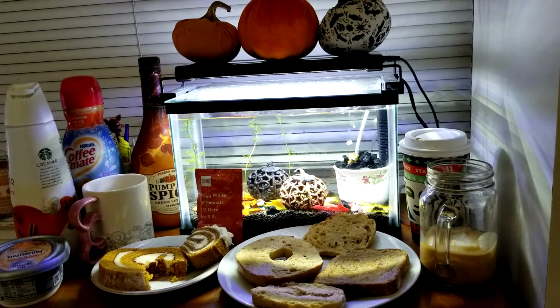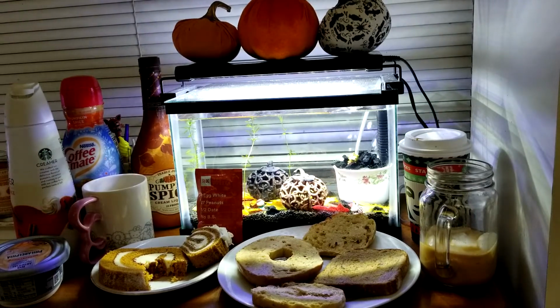I don't know if I like one of them better than the other on these two cakes. I feel like they both have things I like and dislike. I think the cream cheese frosting on the Walmart one is a little bit lacking in flavor, but I think that the cream cheese frosting on the Costco one has a little bit too much white chocolate in it. It's kind of like putting me off slightly, but they're both good.